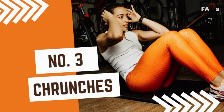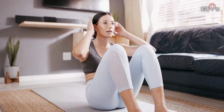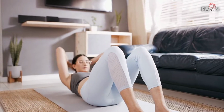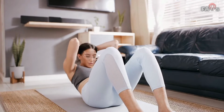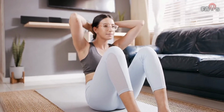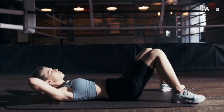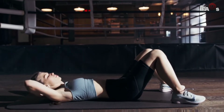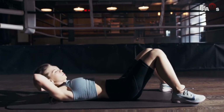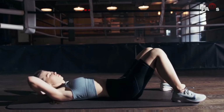Number 3, crunches. Begin by resting on your back with your feet flat on the floor and your knees bent at a 90-degree angle. Cross your hands over your chest. Curl the upper body toward the knees while engaging the core muscles. Hold the position for a moment before lowering yourself to the floor. Maintain a calm head and upper body while elevating the upper body.